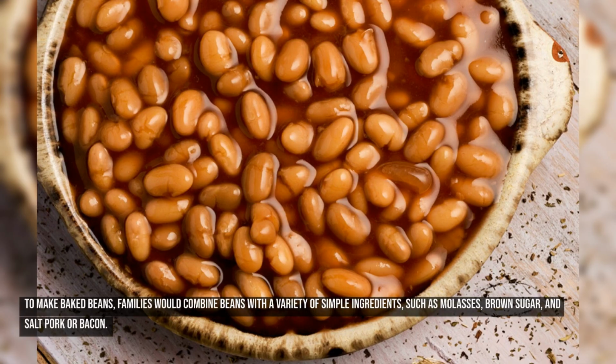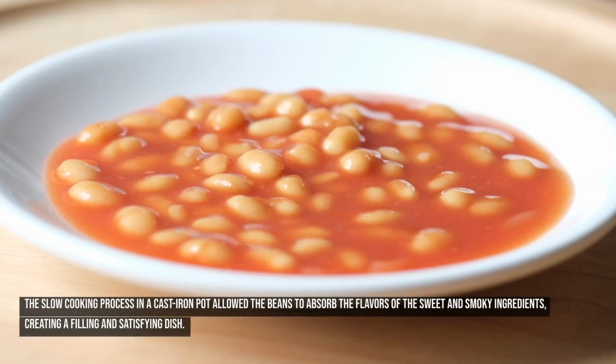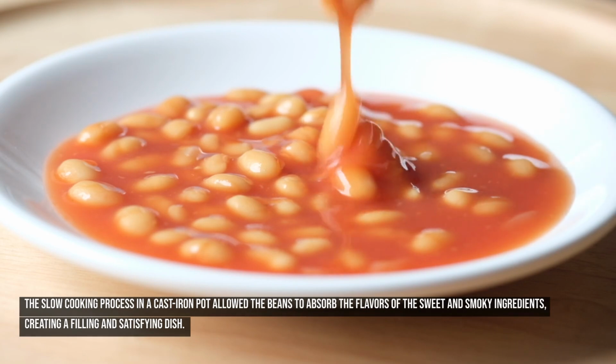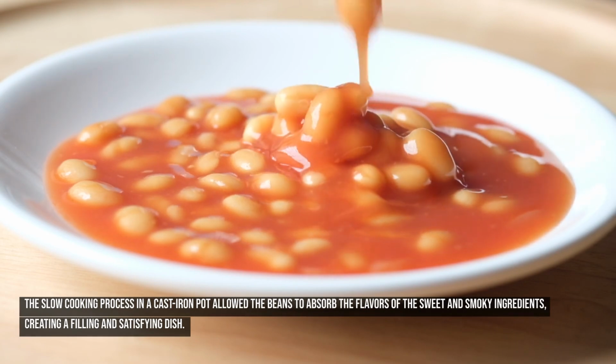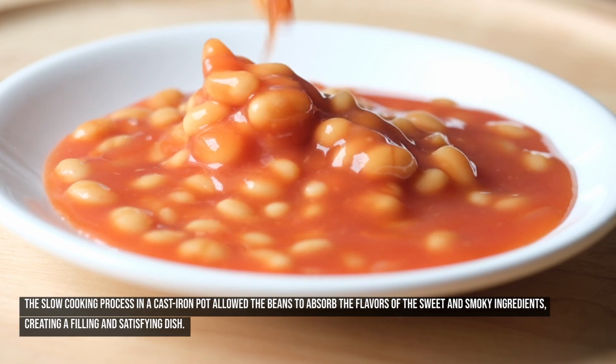To make baked beans, families would combine beans with a variety of simple ingredients, such as molasses, brown sugar, and salt pork, or bacon. The molasses provided sweetness while also acting as a preservative, allowing the dish to last longer. The slow cooking process in a cast iron pot allowed the beans to absorb the flavors of the sweet and smoky ingredients, creating a filling and satisfying dish.